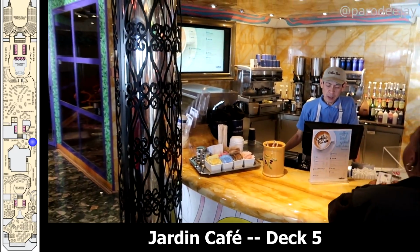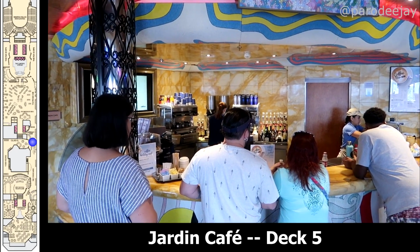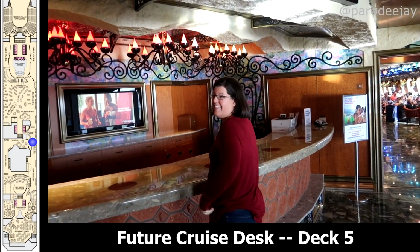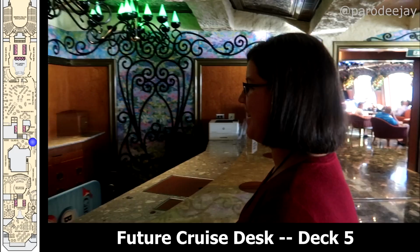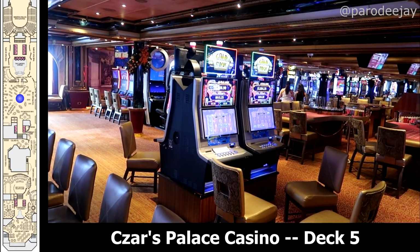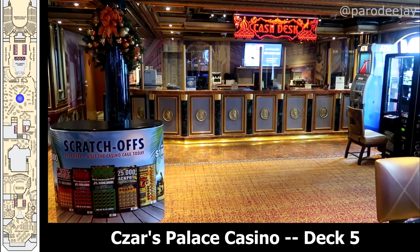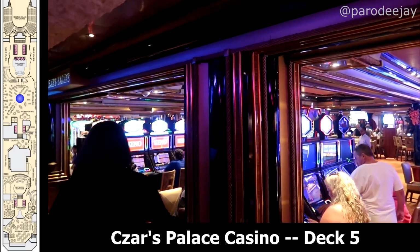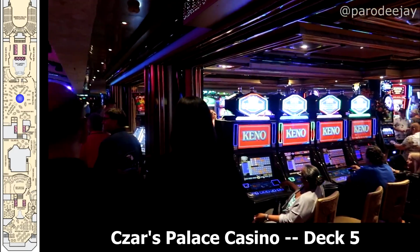Moving here to the Jardin Cafe, which is French for Garden Cafe. And right across from that is the Future Cruise Desk, which they don't really do a ton with anymore, but it's still there. The Czar's Palace Casino, which makes me think of Caesar's Palace. But anyway, a couple of shots around here. We didn't do much in the casino on this trip, but grabbed a few shots as we walked by.